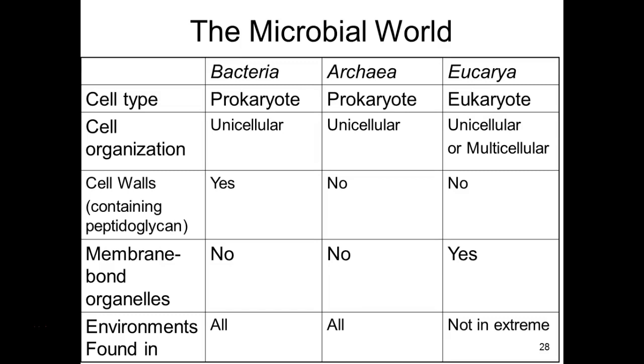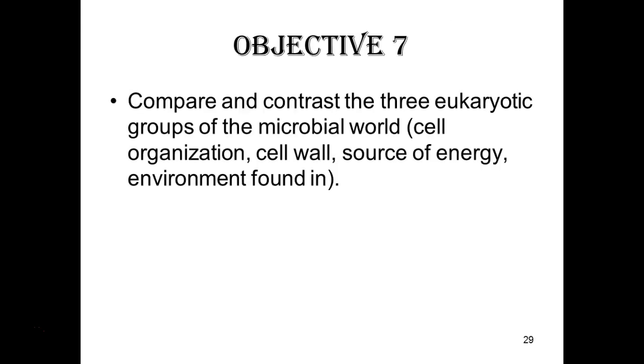So those are our three domains. Remember, those are overarching above things like kingdoms and subgroups and all the other different classification schemes you may have learned in the past. But this is for living organisms, right? Since, as I said, eukarya is a really big domain, it's enormous, we want to look at the members that are microscopic, right, that fall into the microbial world. And we want to talk about their cellular organization. Are they multicellular? Are they single-cellular?